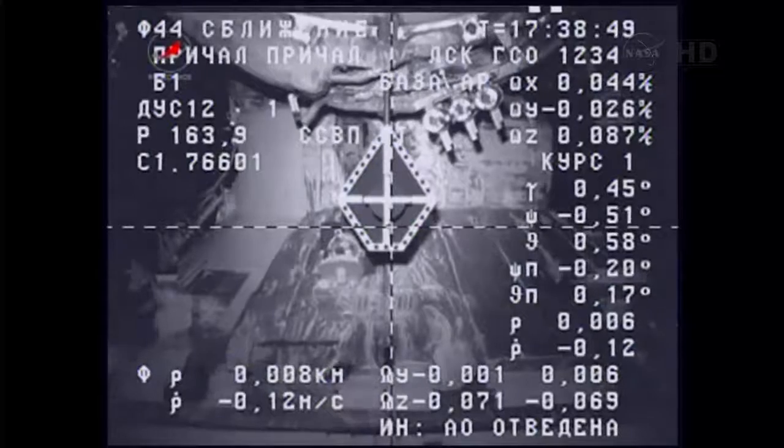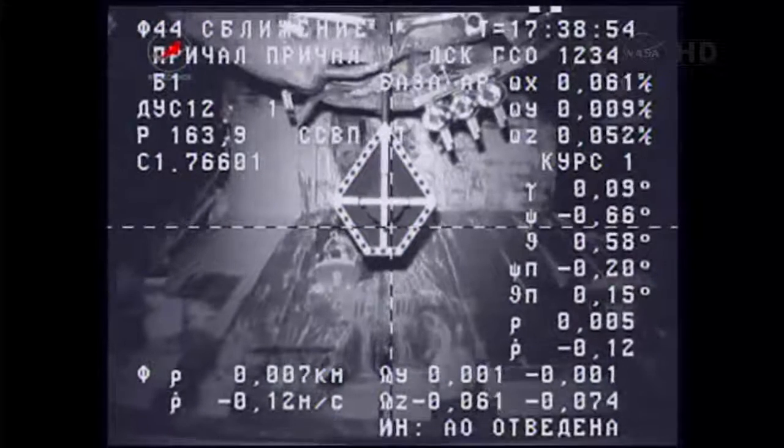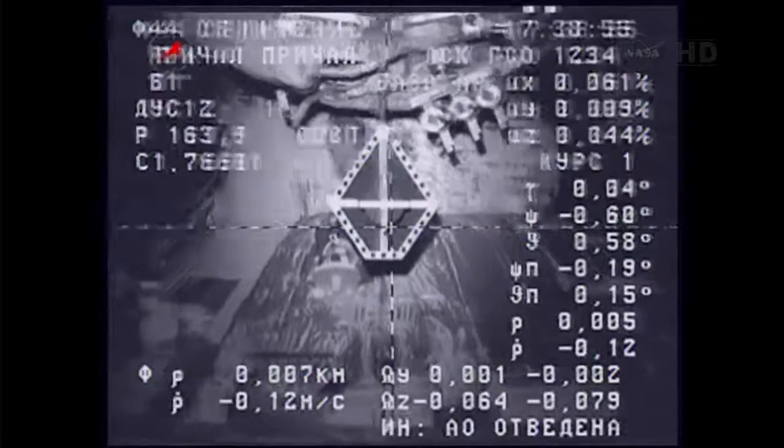And flight controllers now standing by for contact and capture as this Progress spacecraft is just moments away from docking.